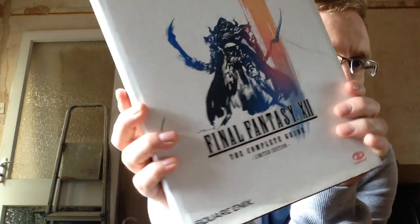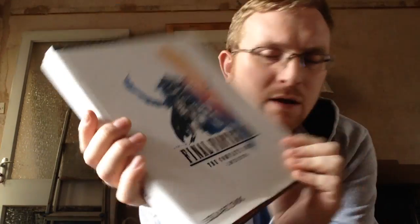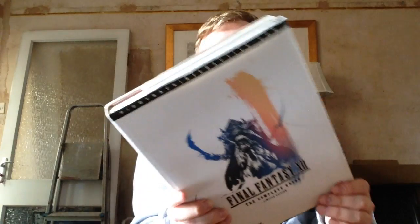For £5 I picked up Final Fantasy 12. Is that Final Fantasy 12? Yeah, 12. Complete guide. It's got a rip on the cover, so it's not really suitable for Amazon, so I'll probably put it on eBay. They had another one there, but it was knackered. It was paperback, and they wanted £5 for it. There's no way it was worth that.